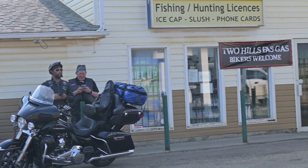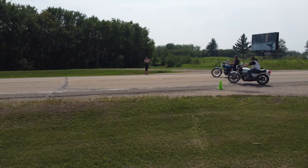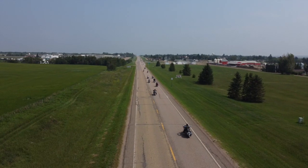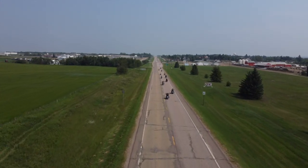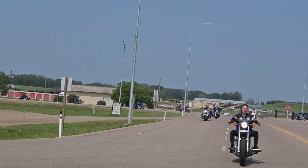Beautiful countryside here that's completely underutilized. We've got great riding. We've got the hills, the valleys, and the communities that support, and we don't have the traffic. You're not riding bumper to bumper behind the motorhomes and semi-trailers and whatnot. It's wide open. The highways are yours to enjoy. There's some good roads around Smoky Lake. There's some nice roads around here, lots of hills and curves, and it's an enjoyable ride.